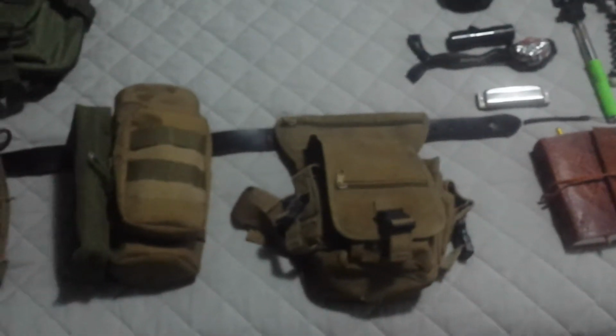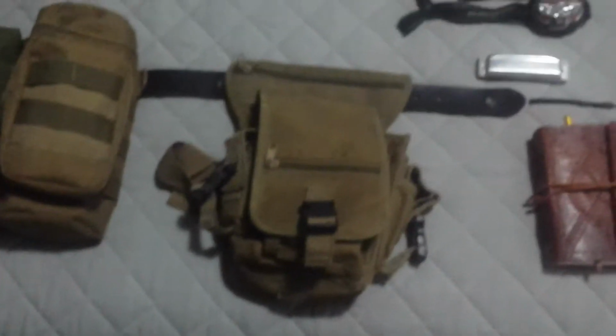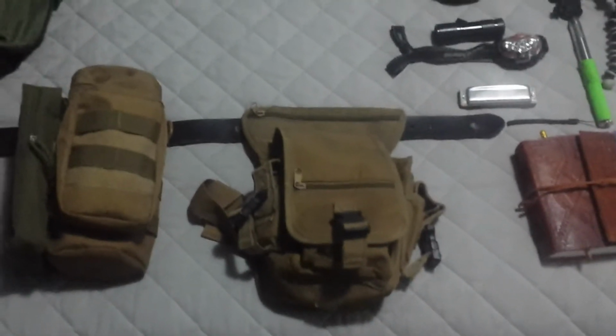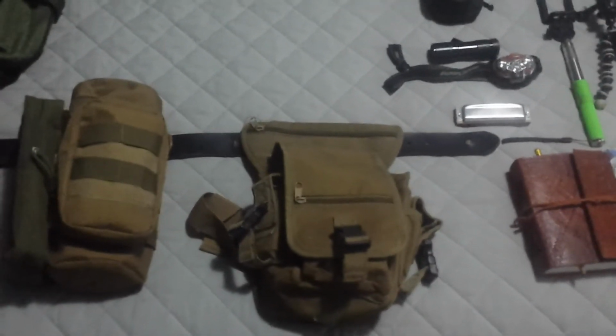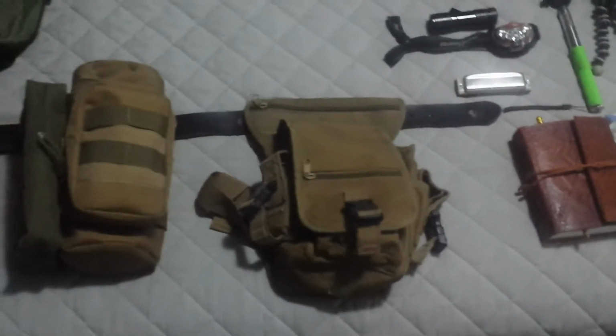One of the things I am proud of is my utility belt. One of the very first things on eBay I got was this guy here. Just a leg pouch. Serves me great. Pretty much my tinder kit. I just don't really have anything else, so I just stick odds and ends in there. My folding saw, and that sort of stuff.